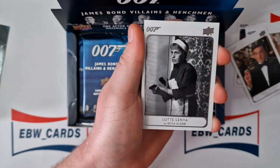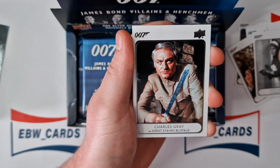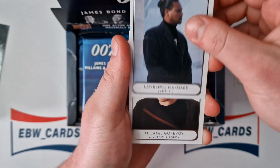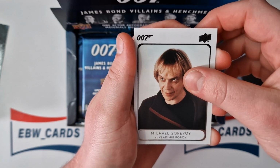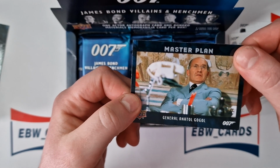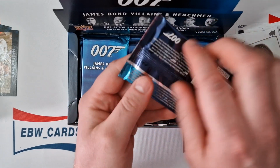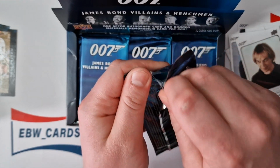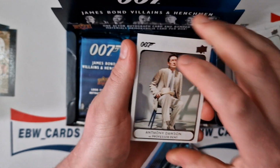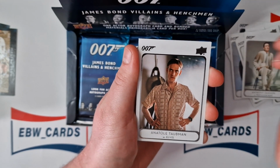Right, here we go. We've got Rosa Klebb. Who's a pleb? Oh, dear. Mr. Kidd. Vladimir Popov. And the Master Plan insert. Don't mind those. We're just going to mix it up from wherever we take these packs from. So we've hit our mem card. Was it two autographs? Just the one. Professor Dent. Harvey Dent. No, not Harvey Dent.